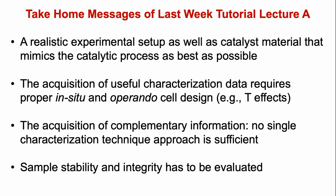The acquisition of complementary information will be essential, because when you want to be Hercule Poirot, you will need a lot of different tools, which actually allow you to solve the murder mystery game. And last but not least, measuring is perturbing. So the stability of your system under reaction conditions will be essential, and you can have beam damage via X-rays, lasers, or electrons, but not only beam damage. I think last lecture I also showed that temperature gradients and temperature effects have to be checked.